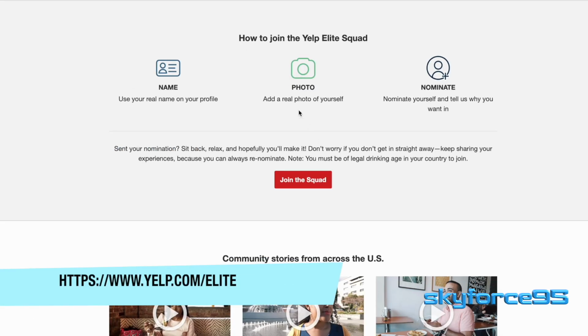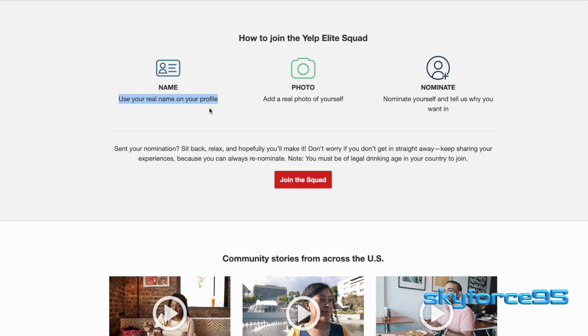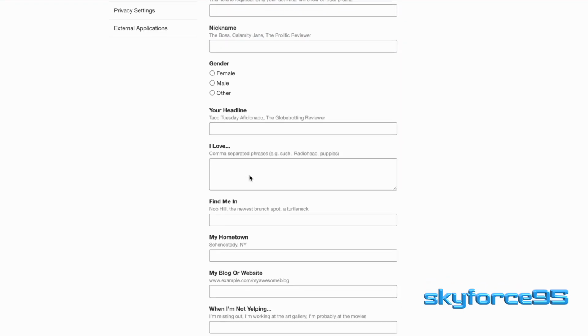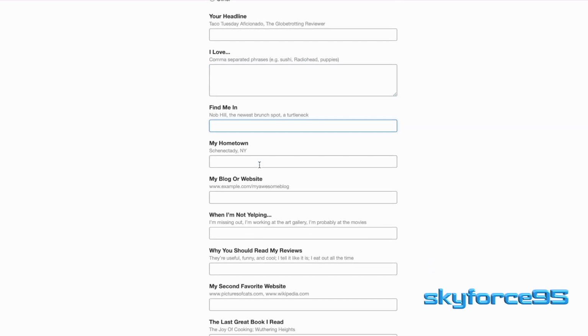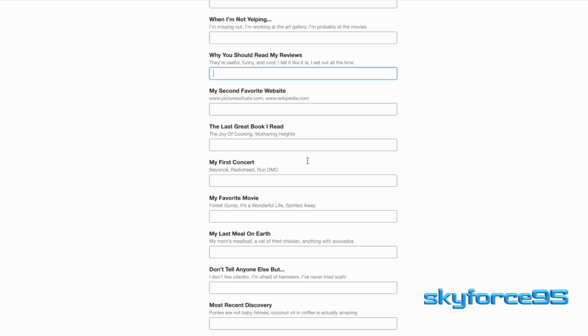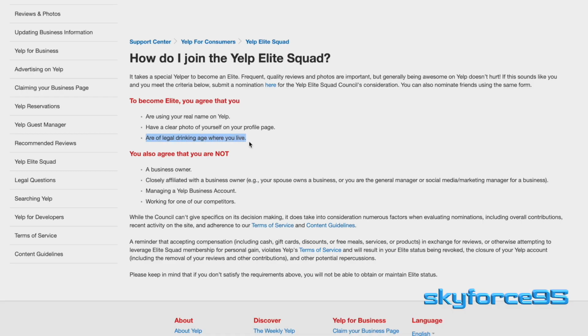In terms of your profile building, you just need to make sure that you have an appropriate photo of yourself. It doesn't have to be like a portrait of your face. It just needs to represent kind of who you are. And you need to make sure that you have your real name. Don't worry, your last name is just going to be the initial anyways. People will never know what your last name is. And then fill in some questions in your profile so people can get to know who you are. The idea of Yelp Elite is that an authentic person is behind those reviews. Oh, and you do need to make sure that you're at least 21 years old so you can drink responsibly.